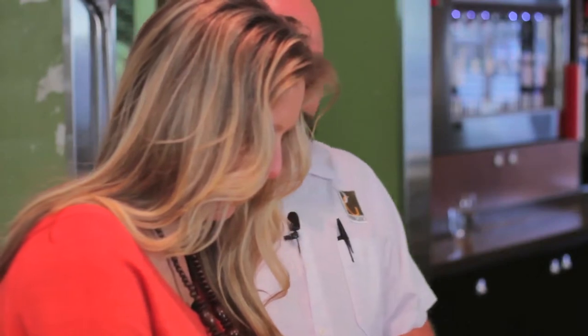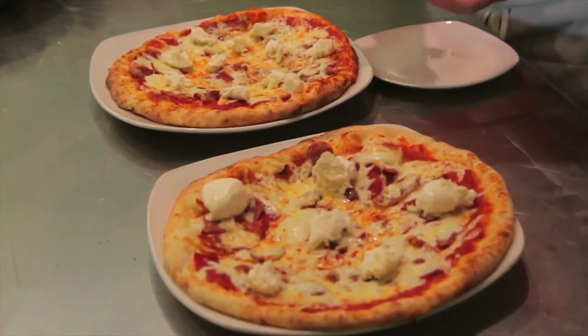What type of cheese is this? This is the Fior di Latte. So this is like a fresh mozzarella milk. Maybe a tiny bit more in mine? For sure. Just a little bit? Yours is nicer because you have the big chunks. Yeah, rustic. Fine, your pizza's prettier.